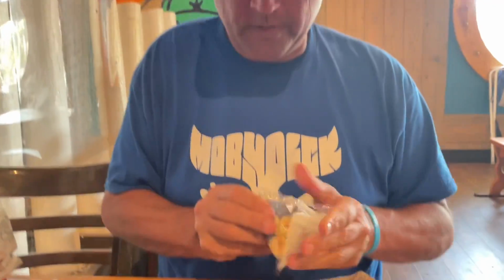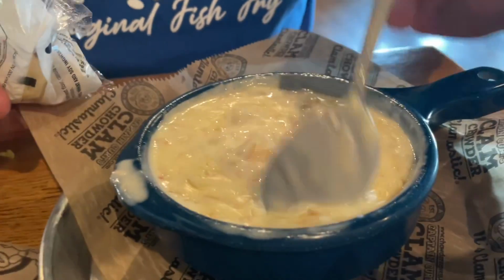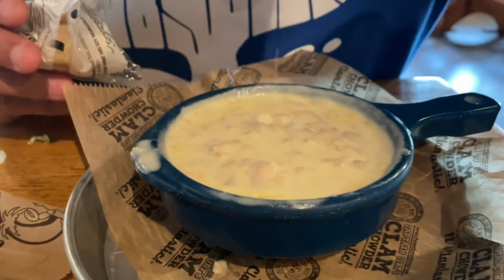All right, so here is the world's greatest clam chowder. I see some potatoes and clams in there. Thank you. It's pretty tasty. You got a lot of clams in there, small chopped up. So you're getting a lot of clams in each bite.